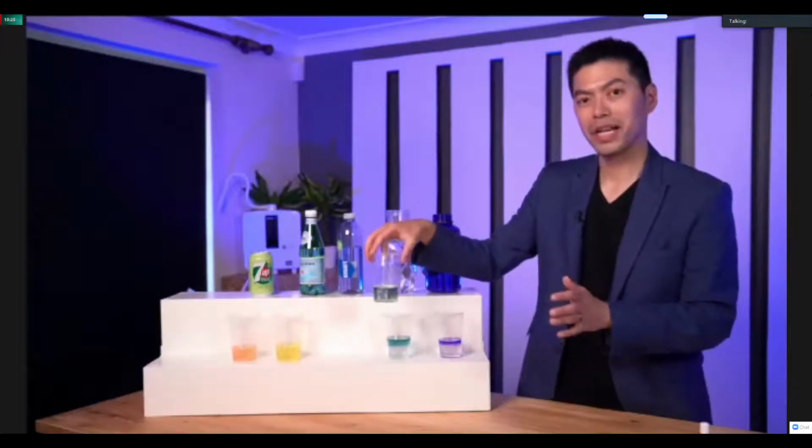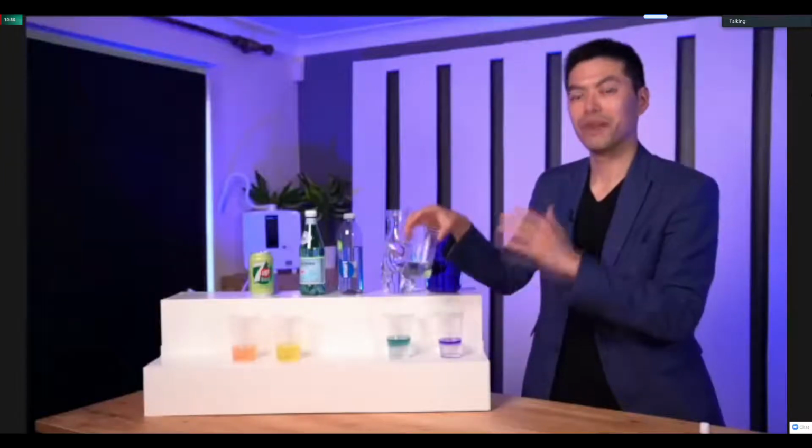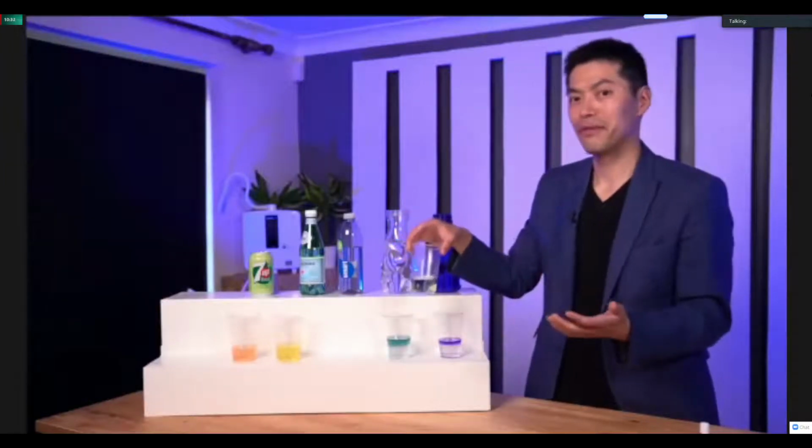Now, as I mentioned earlier, part of the reason why it's this color is because it's been sitting in the bottled water for a long, long time, around 24 months.